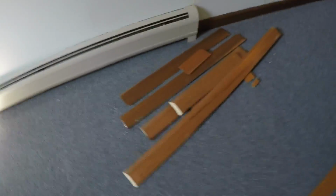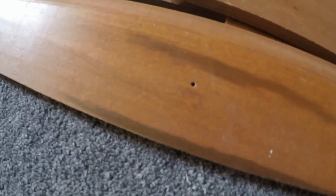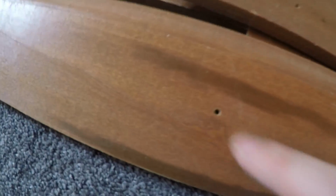One thing I did notice about all these boards is a lot of these holes are actually visible. I think someone came back after my parents did carpeting, and they actually put new holes in and didn't do such a good job as the previous people. So a lot of these have holes in them. And this one you can see there, I mean, they're all over the place.